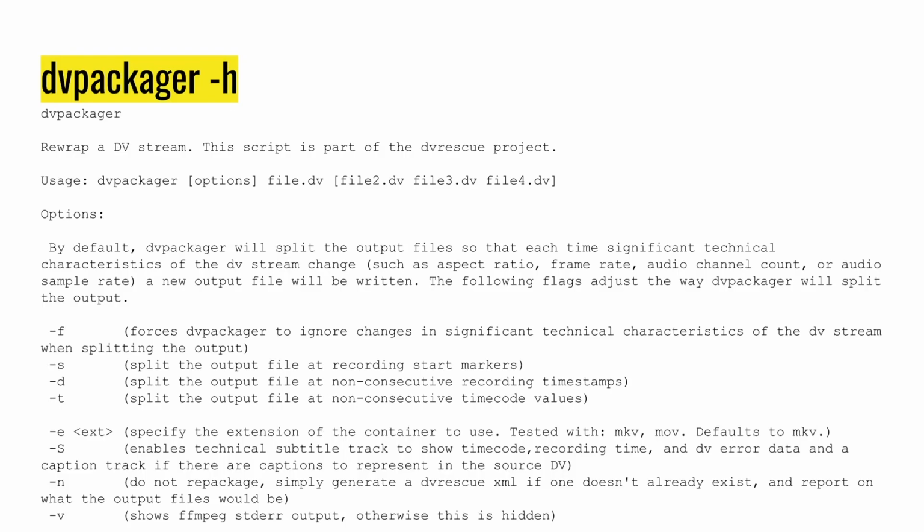One component of the DVRescue project is DVPackager, which is currently available as a command line tool. It takes a DV stream, which is a file with a DV extension, and packages it into a container format such as QuickTime or Matroska. As an overview, in the DVRescue project, the tools and guidance we're designing recommend capturing DV from a tape to a file as a DV stream, then analyzing it and packaging it into a container. So a tape to a DV file, then to a container like QuickTime or Matroska.